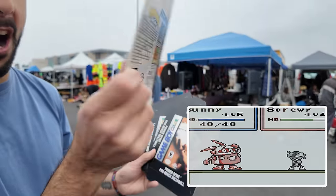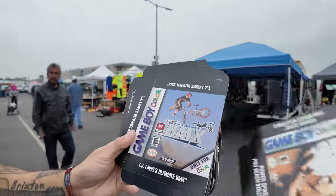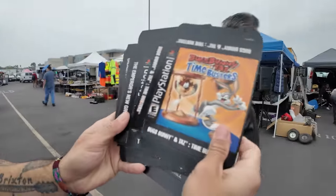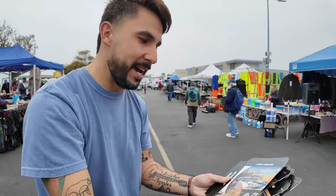Robopon, right here. This is an awesome game. Very much, I mean, look at that. On the line with Pokemon. Some of them not so high end, but a whole bunch of them for a good price. I mean, you've got these for a few bucks each. And there's a bunch of these that are worth decent money. Galaga, right here. Oh, test drive.